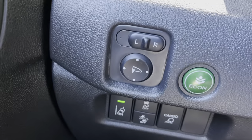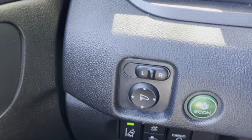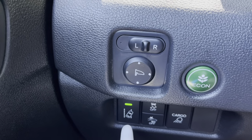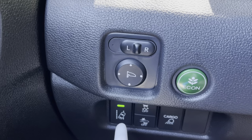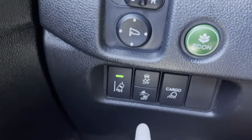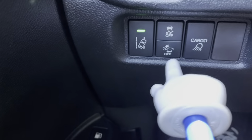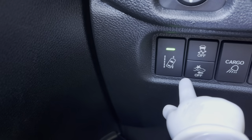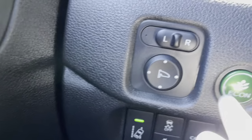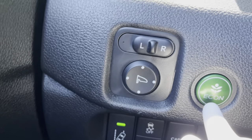Another feature that the Sport has, along with all the other ones, is your lane keep assist. Obviously, it's got traction control. It's got your cargo light for the bed. And it's got the forward collision warning. And you also have your econ button. So the econ button.